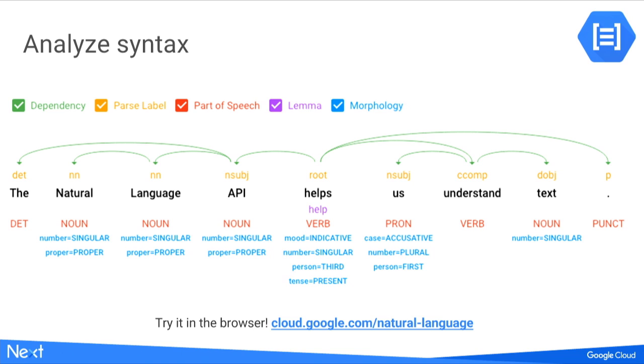Let's start with that top row, those green arrows. That's what we call a dependency parse tree, which basically tells us how the words in the sentence relate to each other, which words depend on other words in the sentence. That second row is the parse label, and that's basically the role of each word in the sentence. So we can see that "helps" is the root verb, "API" is the nominal subject.